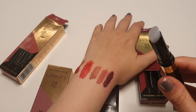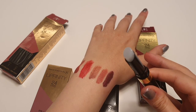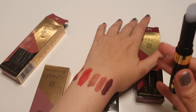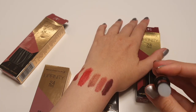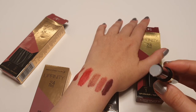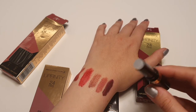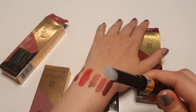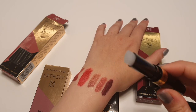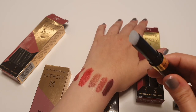Also, one more thing, this lipstick doesn't dry your lips, but sometimes when you feel that your lips are becoming a little dry because of different weather conditions, you can just go over the lips again with a top coat, and you will not feel that your lips are dry anymore. It works like a lip balm.